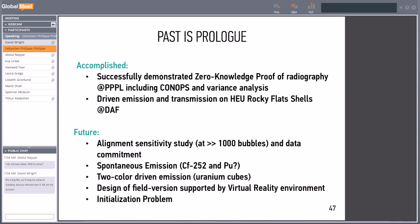Just to conclude, what we were able to prove so far is that it's possible to compare two physical objects without learning what their geometry and composition are. And so this is very helpful if we want to build an inspection system that would compare items that are declared to be nuclear weapons with each other to prove that they are all identical, but furthermore that they're also identical to items that would be, for example, deployed on delivery vehicles.